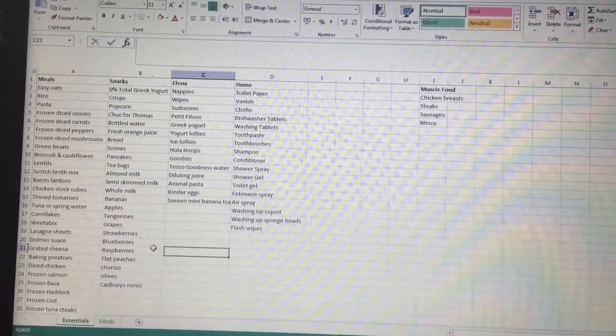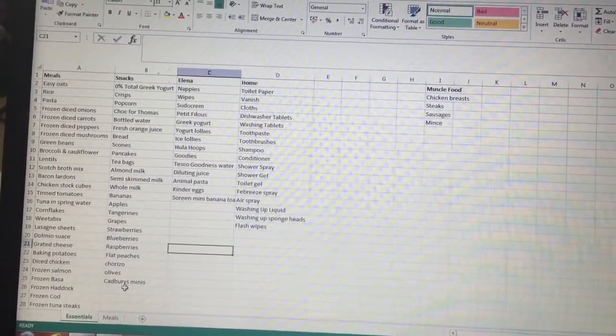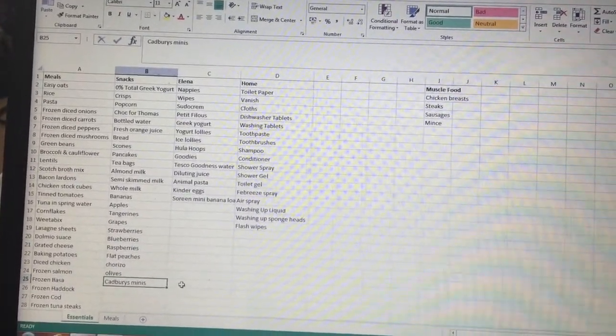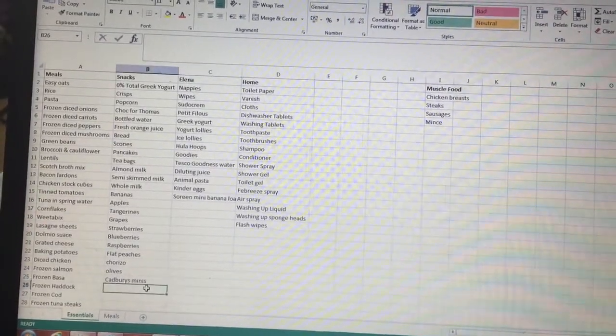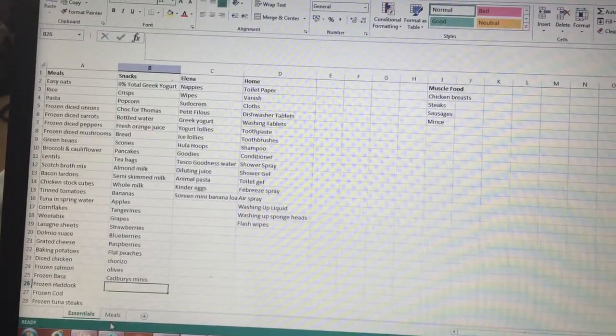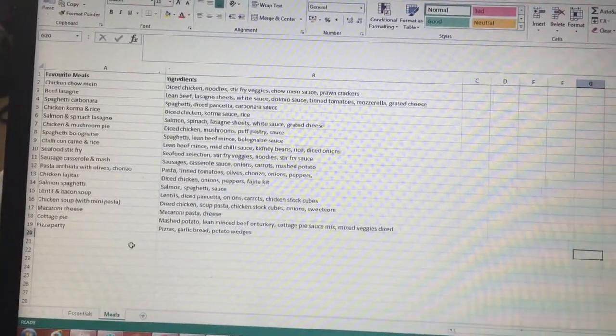I'll buy some, and then the rest will be picked up during the month, which I'll come on to in a minute. Cadbury's Minis, definitely a treat, so that's just a reminder that I should get some kind of treat. A slightly unhealthy treat once a month, and that is a treat for that month.